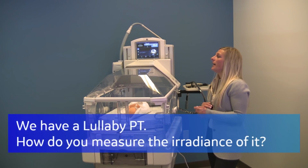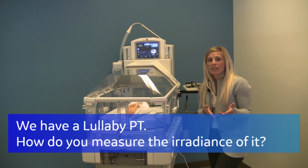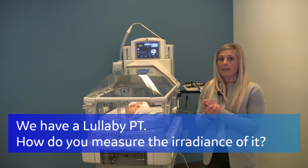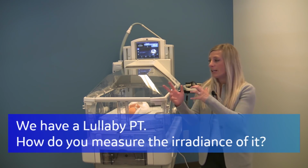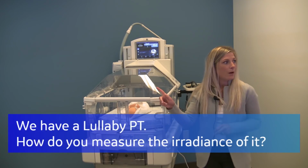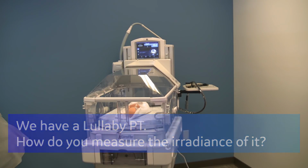We have a Lullaby PT. How do you measure the irradiance of it? So this does get asked a lot. Lullaby is our bank light. So what I'm going to do is I'll just set up a bassinet and we will bring the Lullaby in. I've got one over here. Let me just grab all of my little supplies.